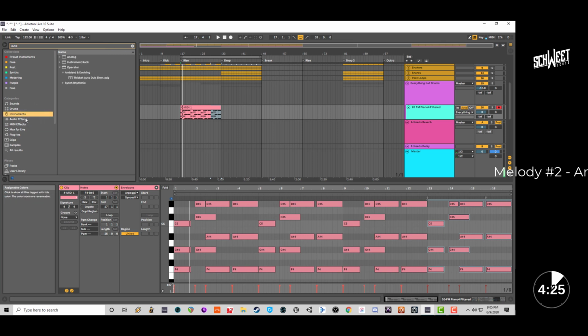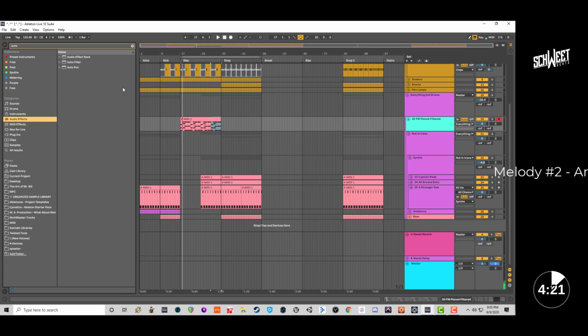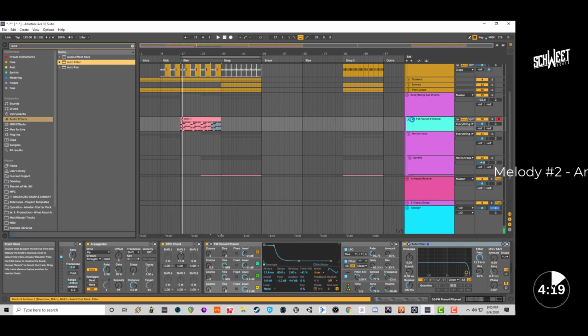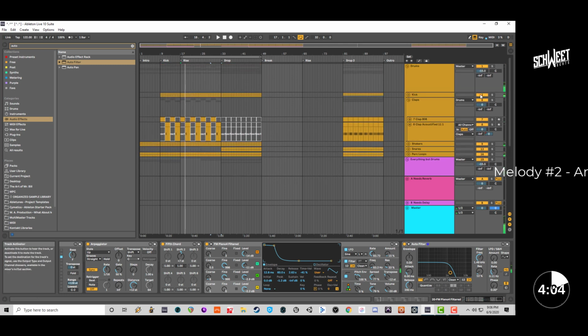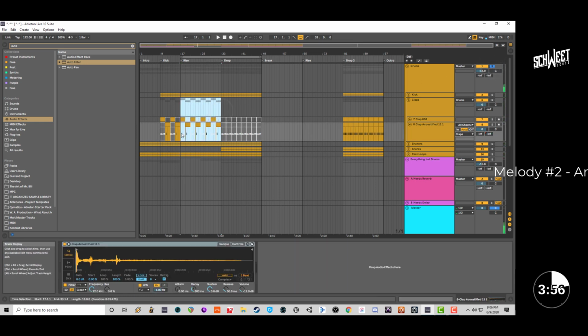Another auto filter. Auto filter is amazing because it just creates movement. Better sound. Yes.